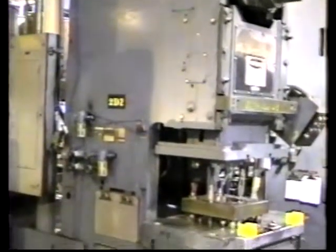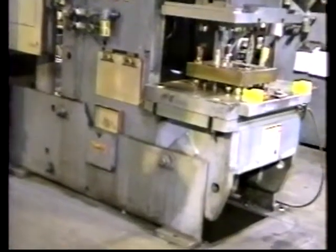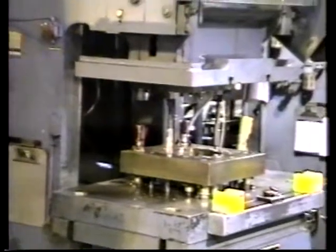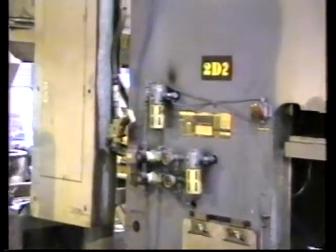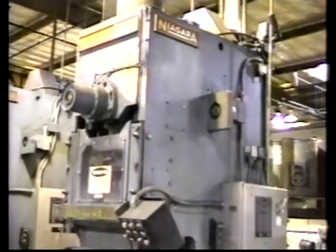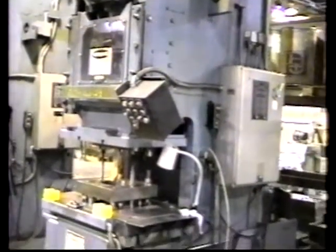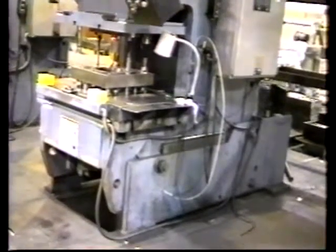This is a view of the Niagara Model E110 mechanical press. While this press has many applications in metal stamping and metal forming, it has been used for and is currently tooled to do resizing or coining of powder metal parts. Niagara is a leading brand of American-made machinery for this application of powder metal sizing or restrike and for general metal forming purposes.